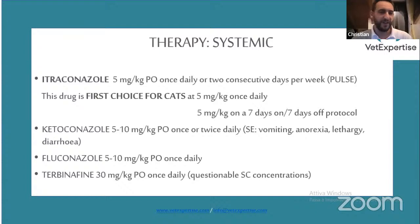of the yeast. And itraconazole also is the first choice for cats and can be given 5 mg/kg once daily or on a 7 days on, 7 days off protocol. Then we have also ketoconazole, but ketoconazole shows more side effects. So itraconazole is actually better. Side effects are vomiting, anorexia, lethargy, diarrhea. Fluconazole or terbinafine. Terbinafine at 30 mg/kg per os once daily, but the stratum corneum concentration of terbinafine is questionable.